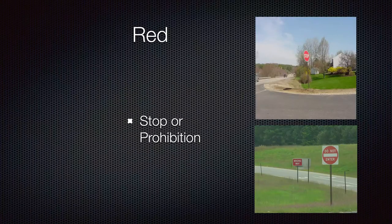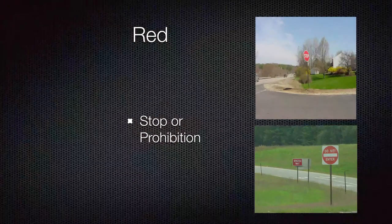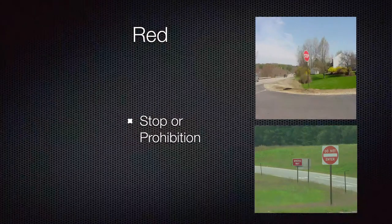As I stated earlier, red is the most important color that we have out there. Red is telling us not to do something. Prohibition means don't do it. It's prohibited. The bottom picture has two signs of an off-ramp. If you miss the first sign, you better know the second sign's telling you the same information: don't enter, because you're going the wrong way.